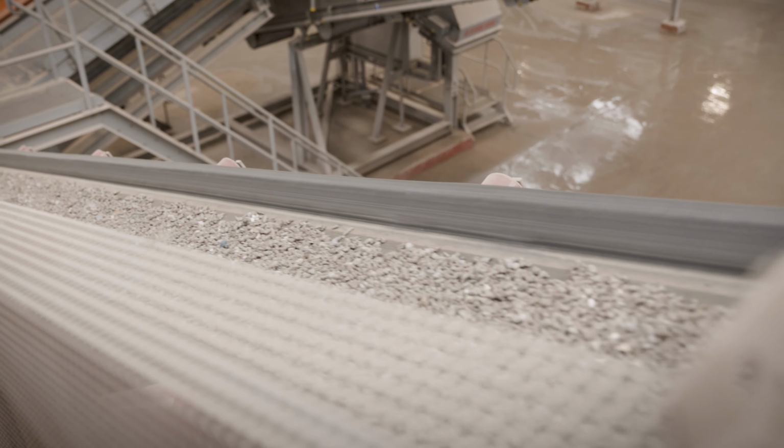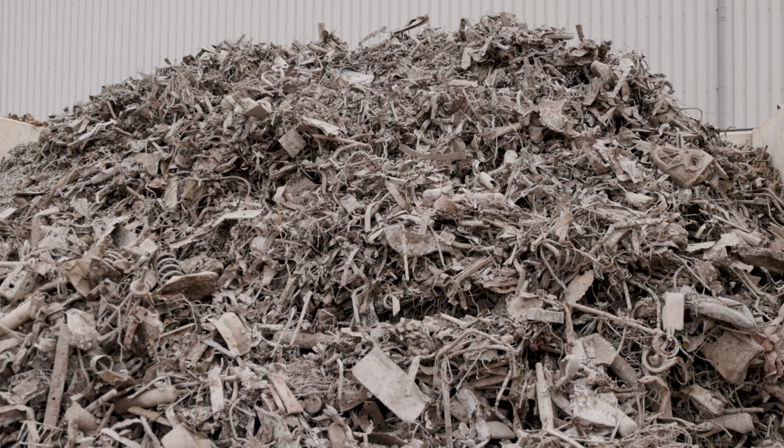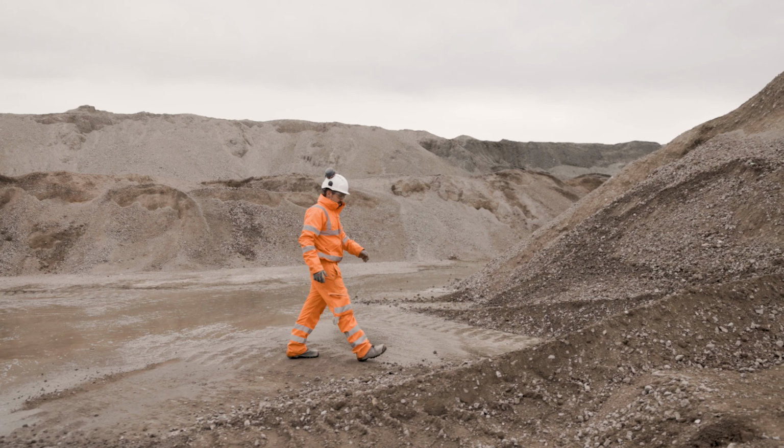A flip flow screen then splits the IBA into 3 sizes. These 3 grades of material are passed over eddy current separators to recover metals. The metals are sent for secondary smelting, which relieves the burden on mass extraction of low-yielding metal ores. Once the metals are removed, the different grades of material are blended back together to form Fortistone IBA aggregate.